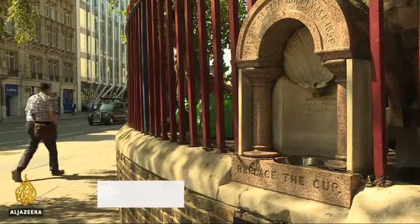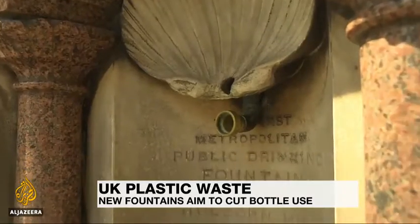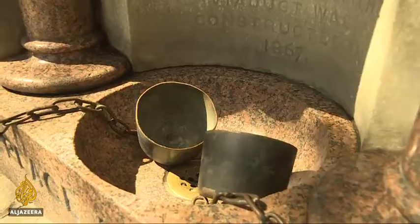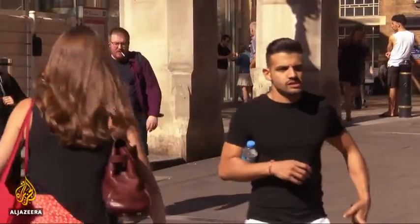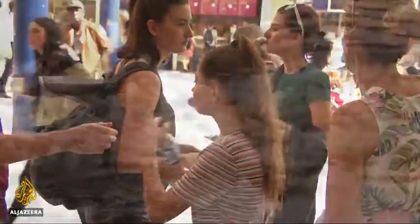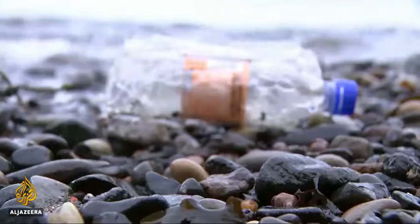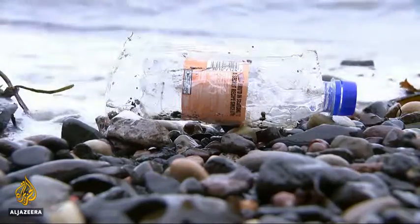London may have been the city that pioneered the public drinking fountain, but its popularity has dried up since this one was built in 1859. Only a handful of water fountains exist in the capital today as more people reach for bottled water to quench their thirst. Now, with the growing threat of plastic to the environment, London wants to bring a new generation of water fountain to the British public.